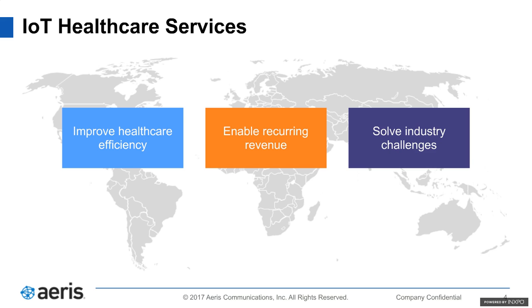And then lastly, certainly the ability for IoT to solve real industry challenges. In the second half of today's presentation, you'll be hearing from Mevia about how they have solved the industry's medication adherence problem, and have done that through adopting IoT into their solution. So a great real-world example of how an IoT solution can really make a difference and solve some of the challenges that exist in the healthcare space.